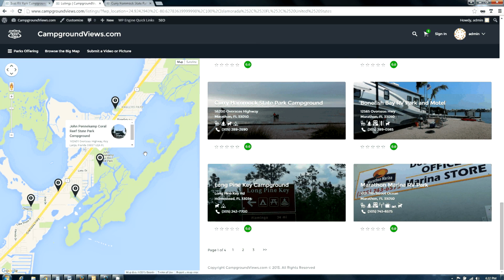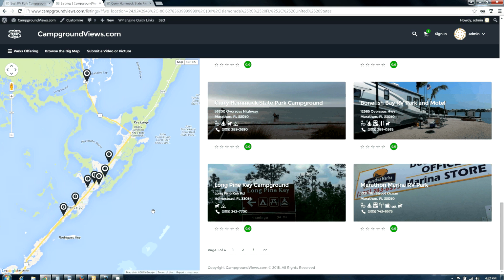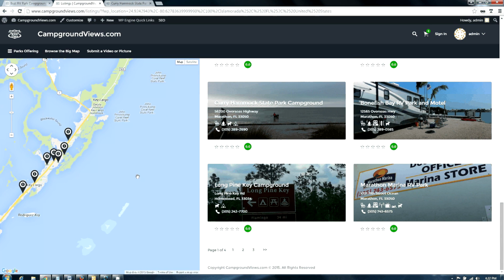Even if you don't stay at John Pennekamp, still go into John Pennekamp. Why? You can hop on a boat that takes you out to the coral reefs located out along the shoreline here in the Florida Keys.